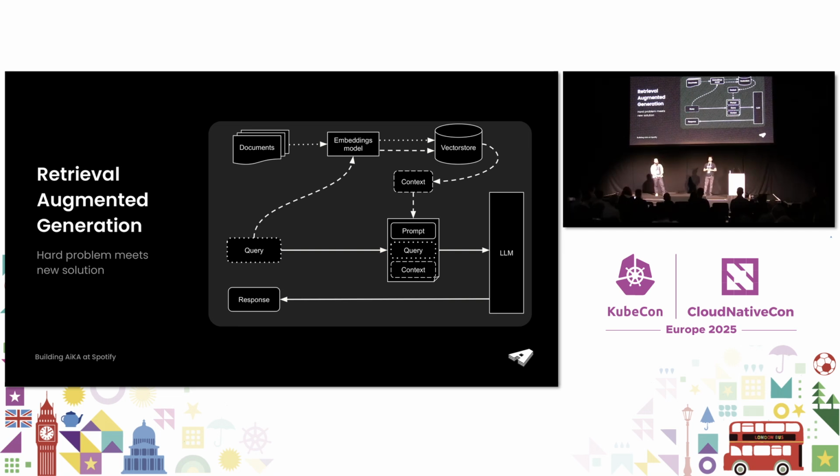So this addresses some of the main limitations by retrieving only the most relevant documents. So you don't overcome the context window limit. And this approach is also more cost-effective, right? Because you're only dealing with a subset of information instead of using the whole knowledge base. And it also addresses some of the hallucination issues by grounding responses in actual documentation.